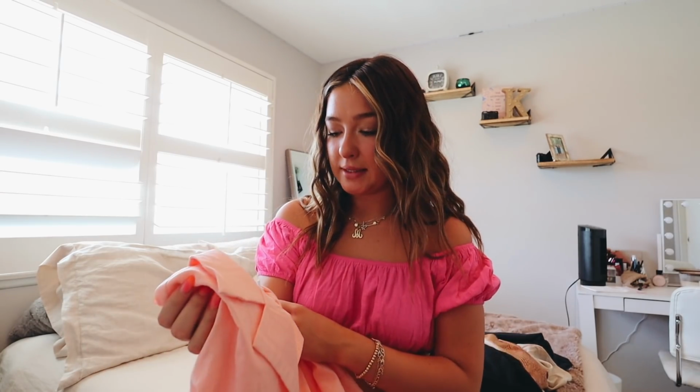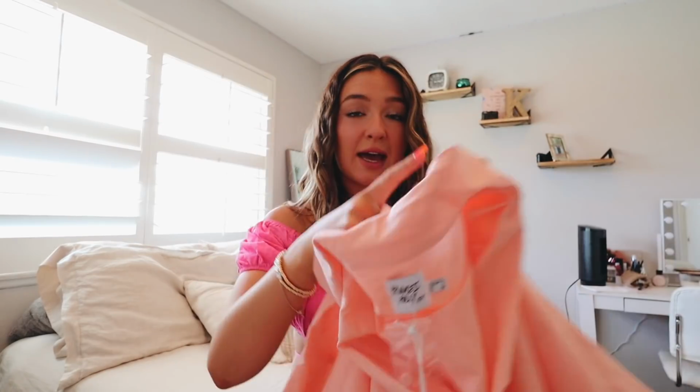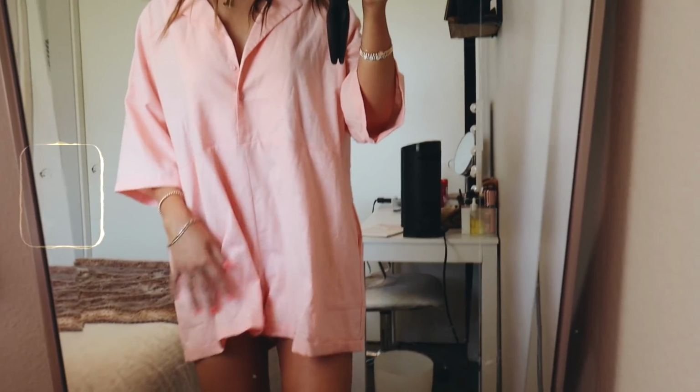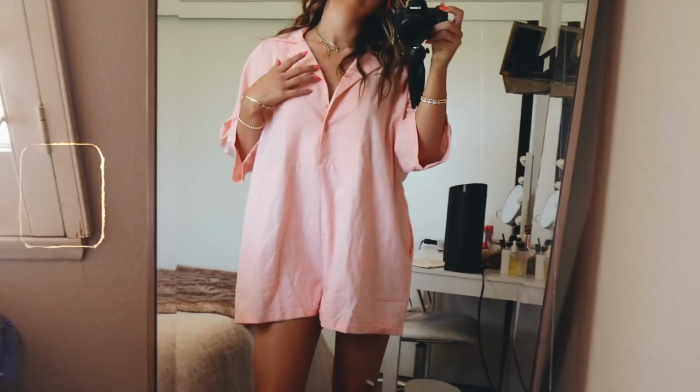Okay, the next thing I got, I haven't tried this on yet and I'm a little weary of it just because it is so big, but I ordered my size, so I don't know, maybe it's supposed to be like that. This looks so cute on the model. It's this romper, but do you guys see how big it is? It's like a huge box, but I think it's supposed to be like that.